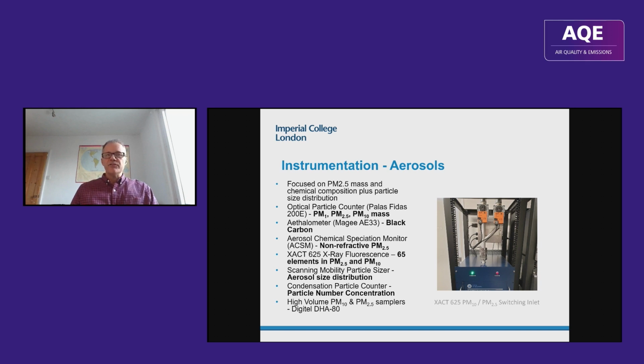As we get into the more advanced instrumentation, we have an aerosol chemical speciation monitor, which is a type of aerosol mass spectrometer. So this gives you your non-refractory PM2.5, which includes species like organic carbon, ammonium, nitrate, sulfate. So this tells us really the bulk of the chemical species that are in PM2.5 in the UK. Lots of these will come from primary sources and some of them will come from secondary sources as well. And I'll talk a little bit more about how we differentiate those later.